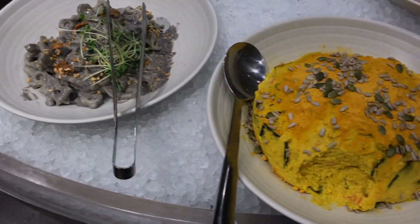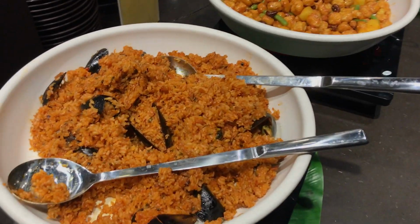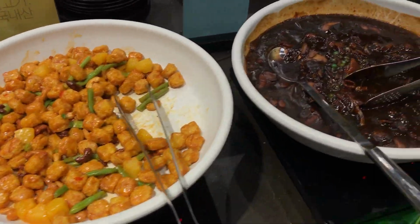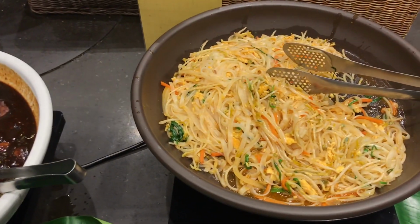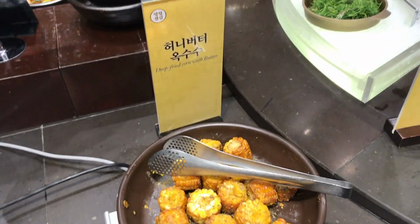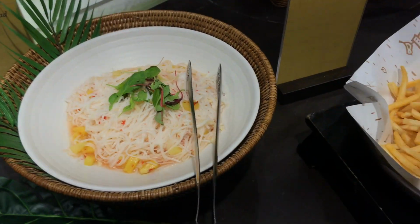Before I decide what I want to eat, I like to make the rounds and just take a look at everything that's available. So that's what I'm doing here. I see some kimchi fried rice, I see some fried chicken, I'm not sure what that is. And that looks like pad thai actually. Oh my gosh, this is deep fried buttered corn. So bad for you, but so tasty.